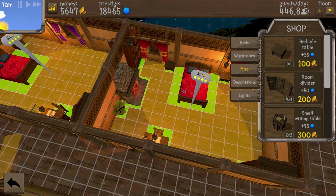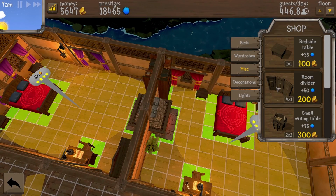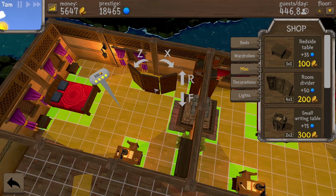Okay, this is good. Now, we still do have quite a bit of money left. We could put a room divider into all of the rooms. 200 apiece. That's not that much money for the 6 rooms we've got. We can afford that. So how about we just put one of those in? I don't quite know where they should go. We'll put that one just there.